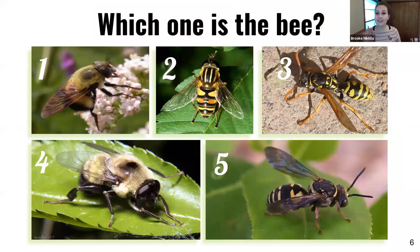So I have just a quick little quiz here, kind of a pre-quiz, I guess, to test our knowledge on bee lookalikes. There are 5 insects up here, and I want you guys to tell me which one of the 5 is a bee. So you can unmute if you want, or you can type it in the chat, 1 through 5. I'll give you guys a couple seconds. 4, 4. We got a lot of 4s.